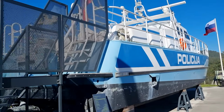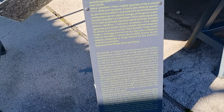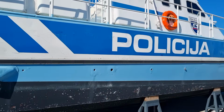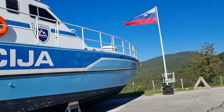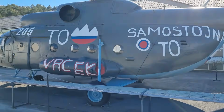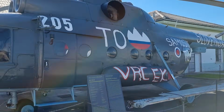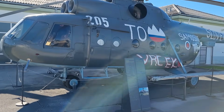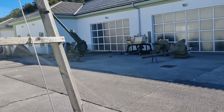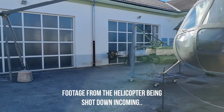So. Police boat, Slovenian. Republic of Slovenia, new police boats, 1991. It's when they became independent from Yugoslavia, so that's why this one is a special piece for them. Slovenia. Check. This all had to do with when Slovenia declared independence. Like at the beginning of our arrival, I talked about the helicopter they shot down because that pilot wanted to bring it back to Slovenia. He got shot down. This one also got damaged, but they managed to land it. And yeah, cool.